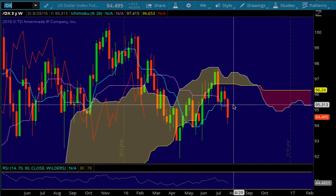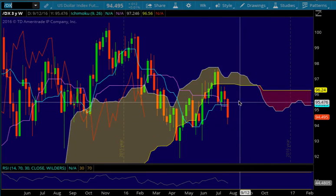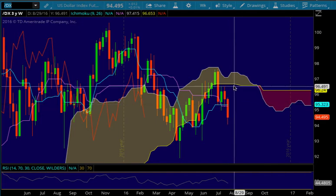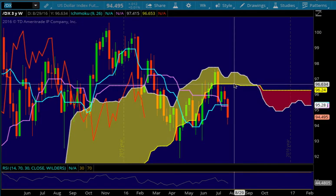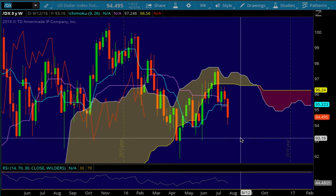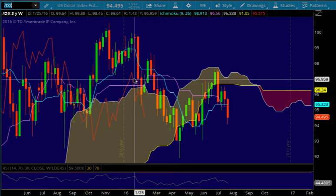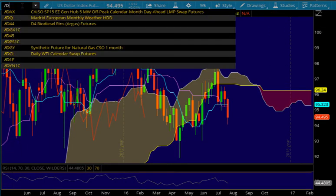If we do get a move higher, we can look for the Kijun-sen at 95.24-ish to act as resistance, and then also the Tenkan-sen at 95.32. And then if it does get over those two levels, we can expect potential resistance at the top of the cloud. If we are looking for a move lower from the dollar, there are several potential support levels below, especially this 92, 93 level, which looks quite strong for a potential bounce if we do continue selling on the dollar.